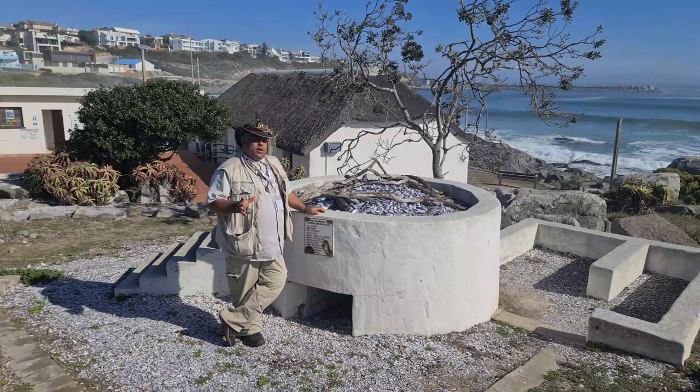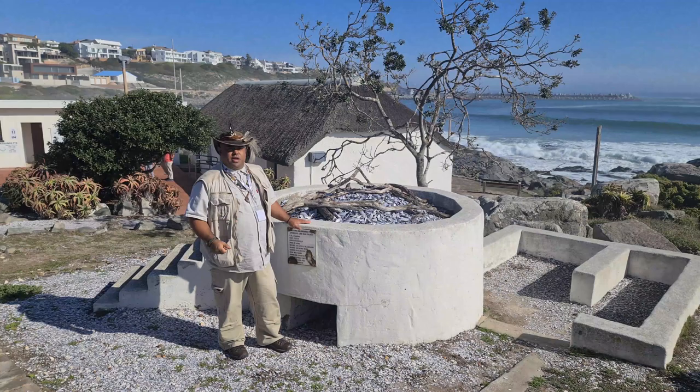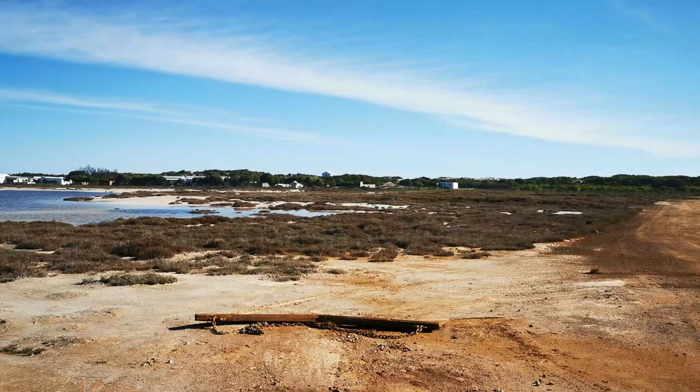These keels were built for the purpose of having a binding material. So mussels and shells, as you see here, were heated up to form the binding material that would be used for the houses and the buildings around here. Funny enough, these keels were still used up till 1976. So salt was extracted from these pans until the middle of the last century.